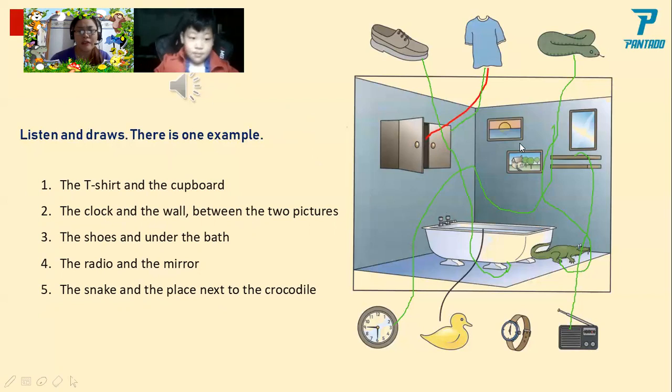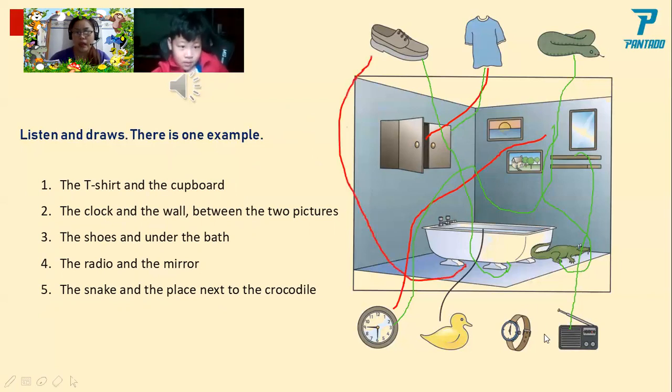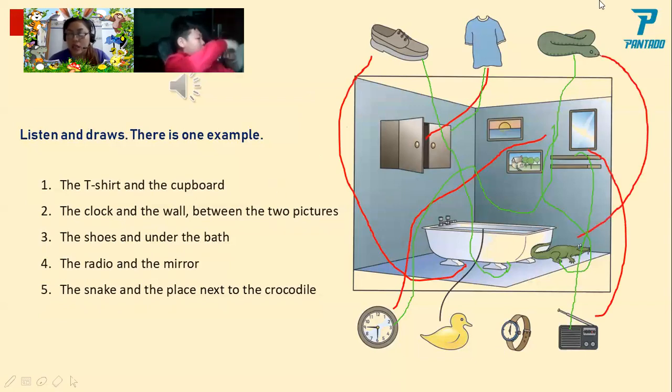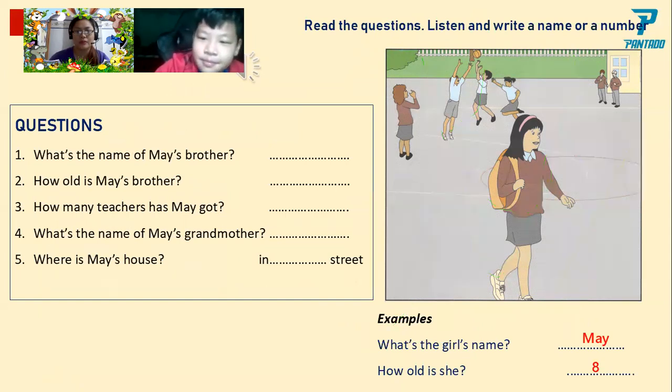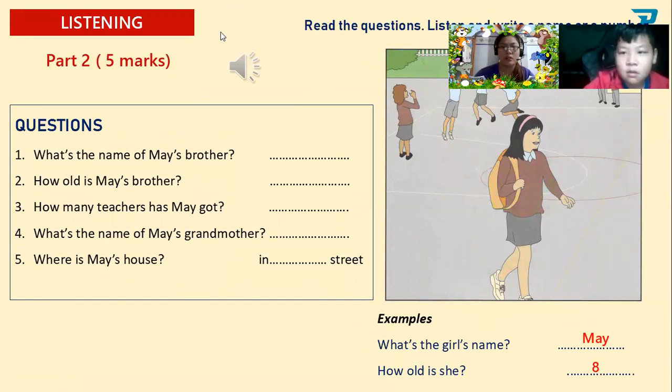So let's check. Very good. So the t-shirt is in the cupboard. Very good. The clock. Good job. And the shoe. Where is it? Okay. The radio. Very good. The crocodile. Oh, the snake. Okay, job well done. I will give you 5 marks for that. Very good. Okay. Hold on. I will give you 5 marks.